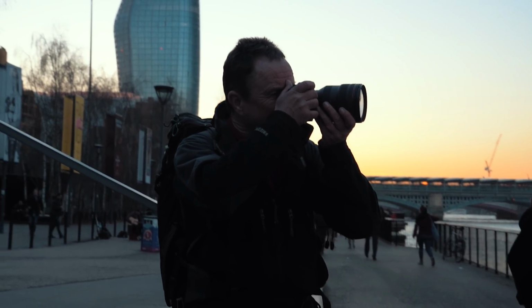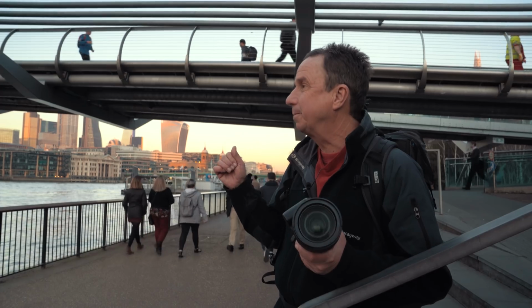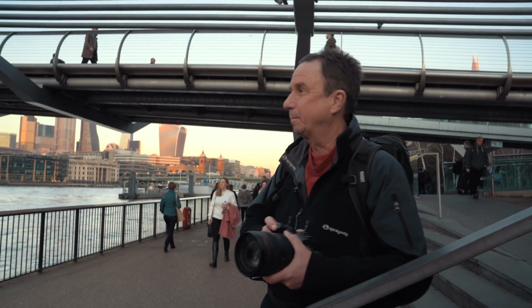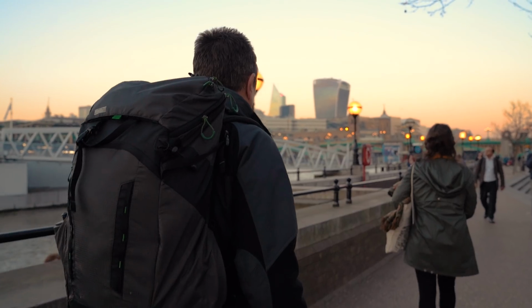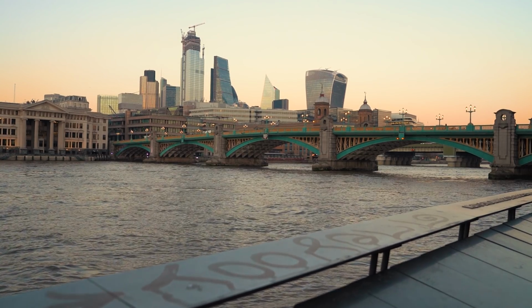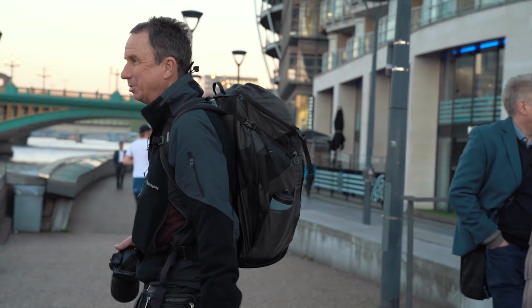So I think that was quite fun, that shoot. I think the next step now is to move along to London Bridge and be in position ready for when the lights start coming on in the city over there. Lights are just starting to come along here, come on along the river now, so our moment approacheth.